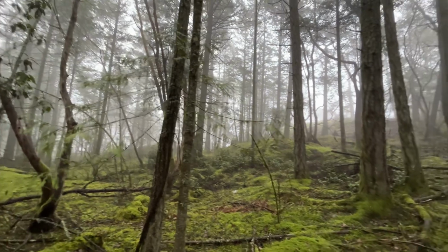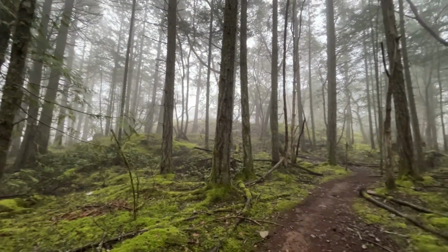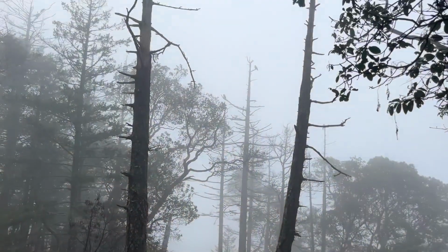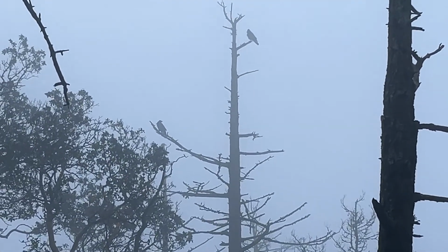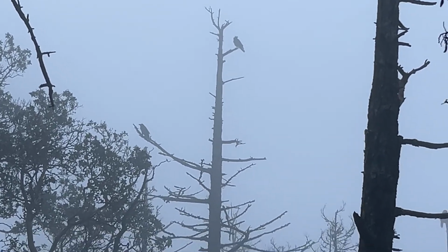There's a viewpoint up ahead. I doubt if we'll be able to see anything. You have to take my word for it. It's a very nice viewpoint. As predicted, no view today, but a couple of ravens up there checking things out. That's pretty cool.